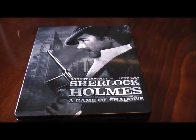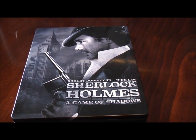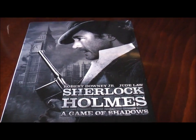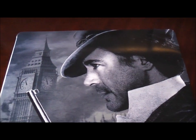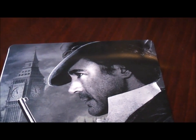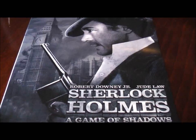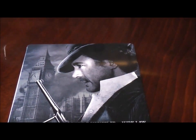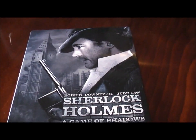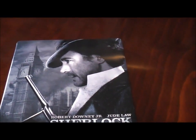Now this is the Steelbook edition, and this one comes from HMV, but I believe it is not exclusive to them, but it is a general release Blu-ray Steelbook edition, and a very fine looking one it is as well. And you can hopefully pick up here from the nice matte finish sheen of the front cover art. Very smooth indeed, and of course we have our lead hero looking rather like he's in gangster mode, but Sherlock Holmes is of course Robert Downey Jr.